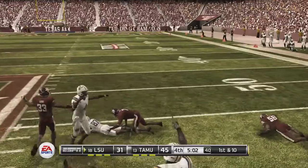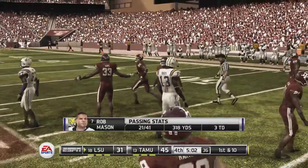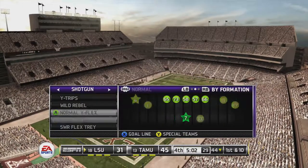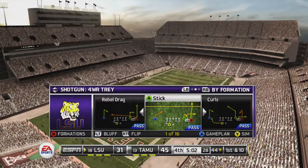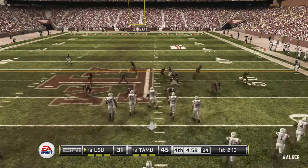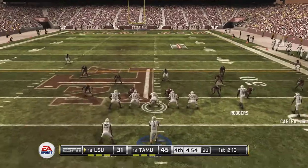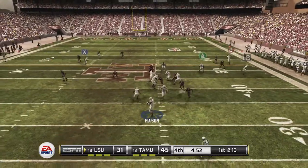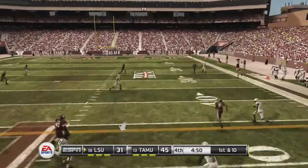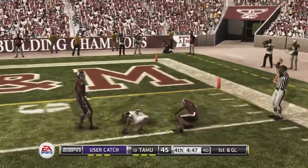Makes the grab past the marker. And for Mason, he continues putting up good numbers, and now that's 300 yards through the air. You can tell the quarterback's done a really good job of preparing because he's read the defense like a pro all day long. He's going to go for the home run. He goes down at the 5-yard line.